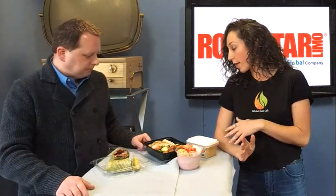Okay. We have a turkey bacon avocado. That's actually our best selling sandwich. So it has house-made turkey, turkey bacon, avocado, and you can choose your wrap and lettuce, tomato, and onion. Nice. We also have meal prep options.